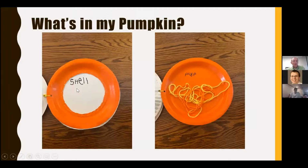And again, you can see what we can do right now with all this craziness. On the full lesson, we have sentences here that you can write out. My son gave me about all he could possibly give me, and all he was willing to write was shell and pulp, and that was about it. So if you want to do more with this, the lesson does more with it. I was just working with the tools I've been given at the moment.